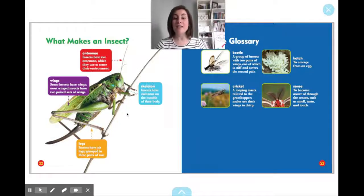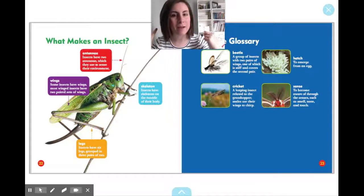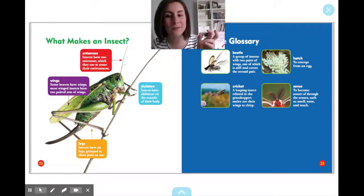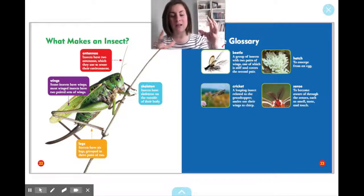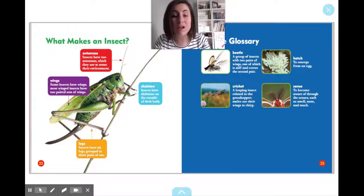Skeleton. Insects have skeletons on the outside of their body. So in order to be considered an insect, you need to have your skeleton on the outside of your body. So we don't count because our bodies have our skeletons inside. But still, very cool. They're called exoskeletons. And so you can see they're so hard and made of this really strange, tough material, just like our bones would be, right? So it's really interesting to see that on the outside of their bodies.